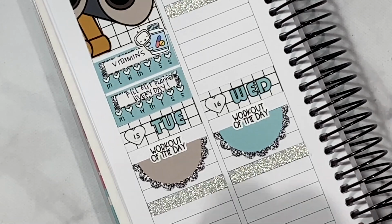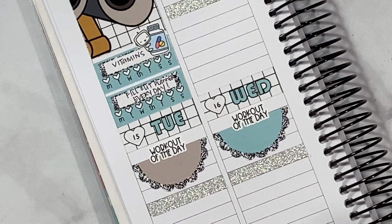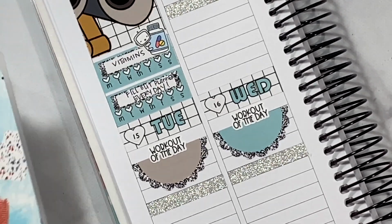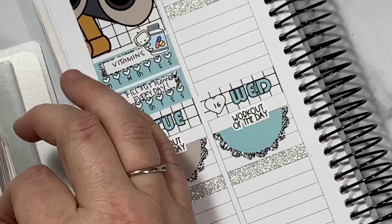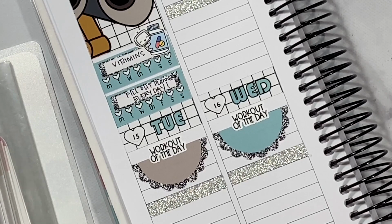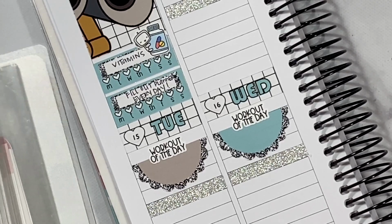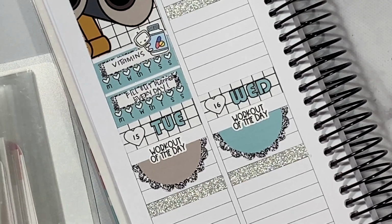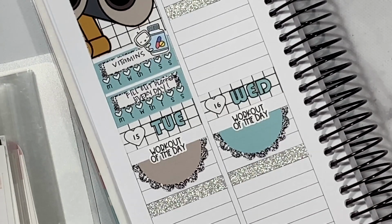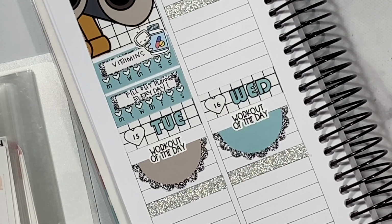Okay, I think the rest of the day I'm gonna track food and water. I think that's what I'm going to do. So I do have a bunch of food stickers. So this is how we're gonna get the food tracking. But what do I want to use for a food tracker? How many? I've got 1, 2, 3, 4, 5. 1, 2, 3, 4, 5, 6.